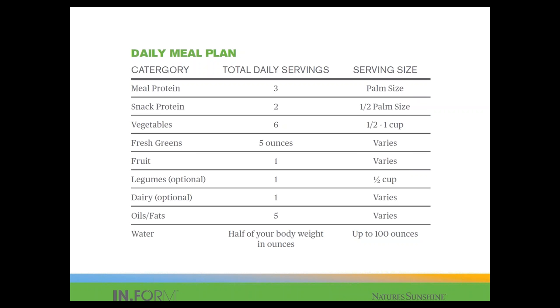So if you look at the meal protein, palm size, we want to make sure we're not eating, you know, a chicken or steak or a protein over the palm size. Same with snack protein. Usually they're going to be doing their protein drinks as snacks. But if they're not, and they want to do a different protein for a snack, make sure it's only half a palm size and not a palm size.